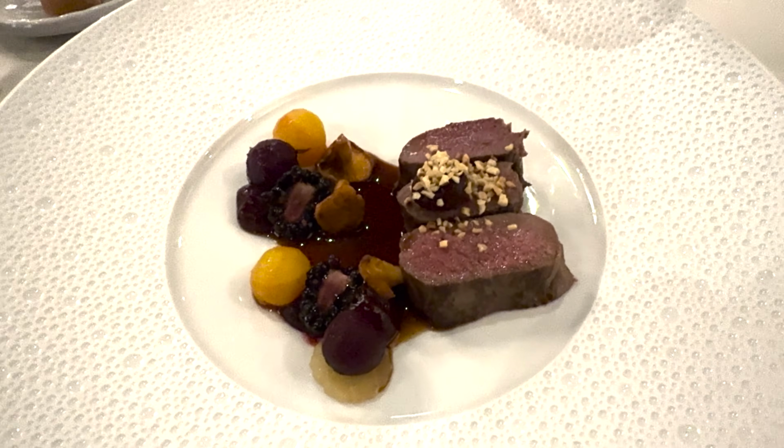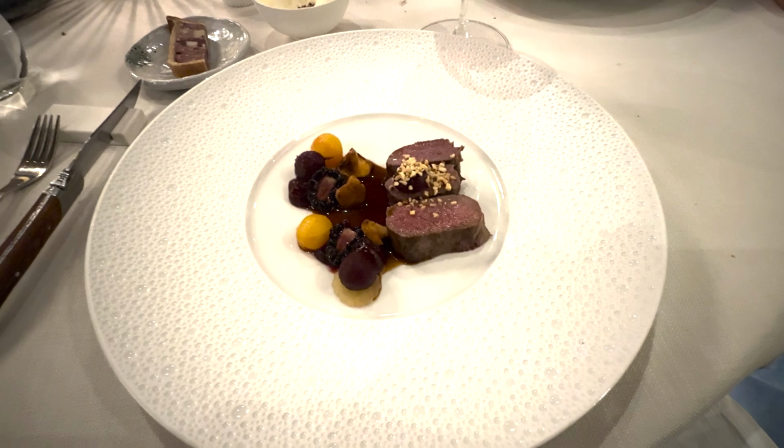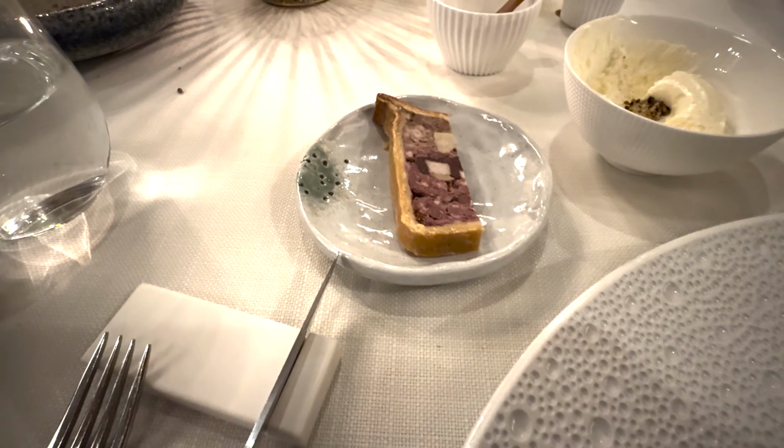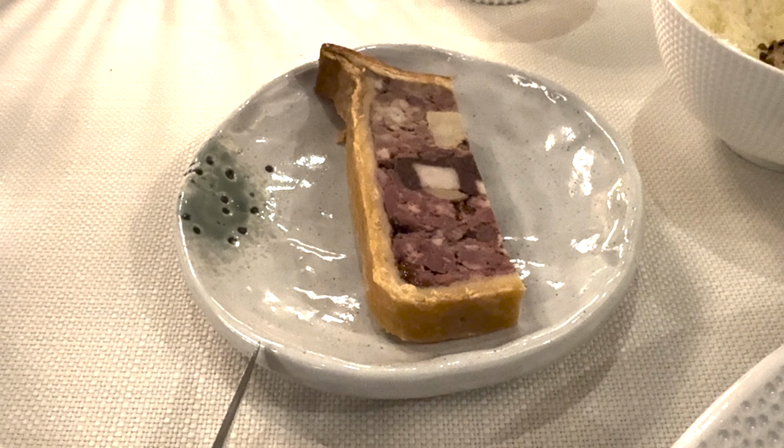Our final main course was a roe deer with blackberries and beet. And also with that came a pâté en croûte, which I absolutely enjoyed. My wife of course couldn't have the pâté en croûte, so they supplemented her with a bit of foie gras next to the roe deer.